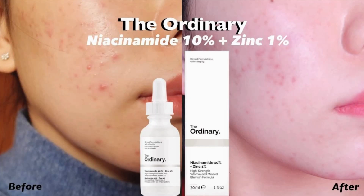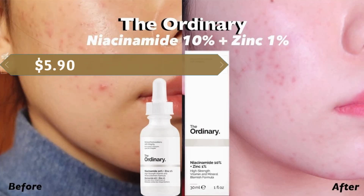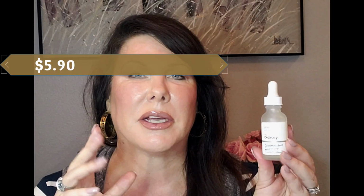Niacinamide and zinc. This is niacinamide, 10%. This is a high strength vitamin and mineral blemish formula. The reason I'm pointing this out is I don't use this one all the time, but a lot of us who are pre, mid, or post-menopause have had a return of acne, or even acne for the first time, or just the occasional breakout that we've never had before and aren't used to. This is a great one to add.